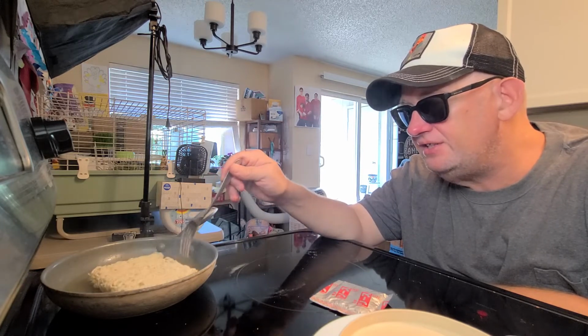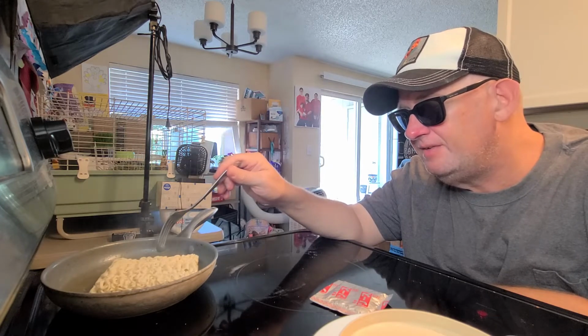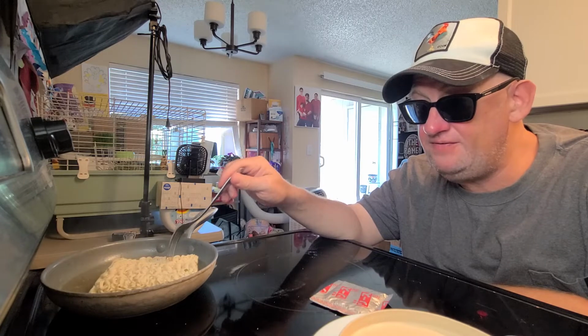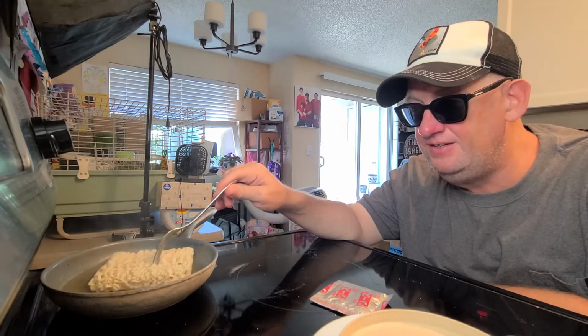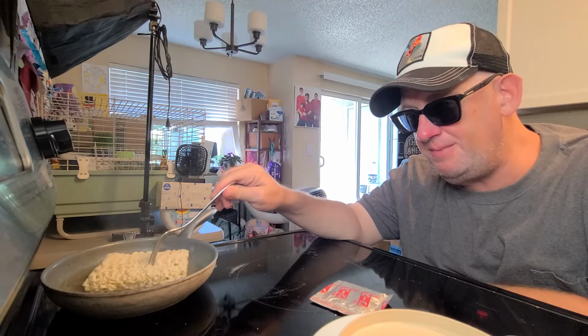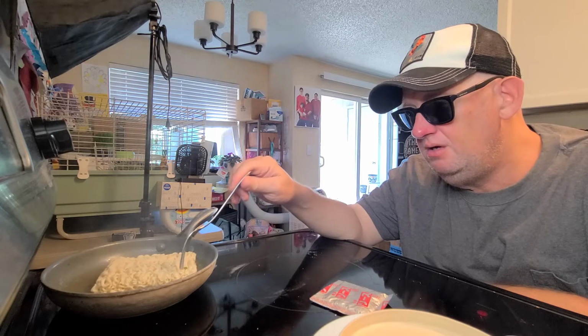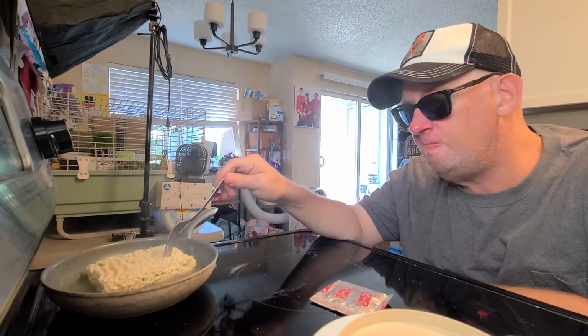Sapporo Ichiban Chow Mein. That one is the same deal. I really like that one too. I've never tried this one. I really like Itomen stuff. Their little theme song, it's just Itomen. Kind of funny.